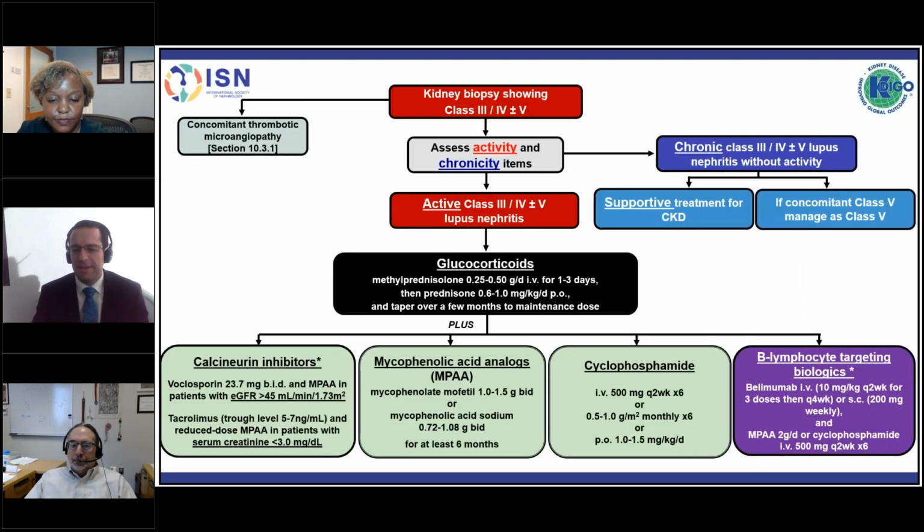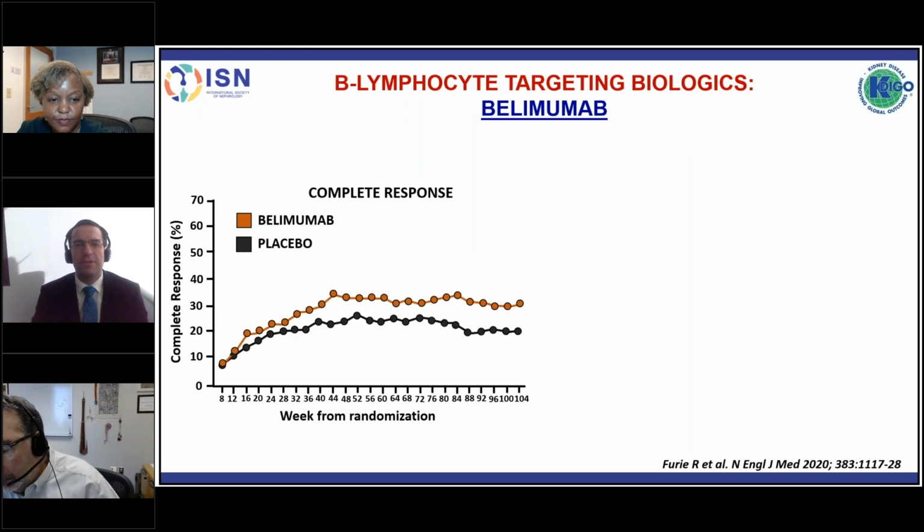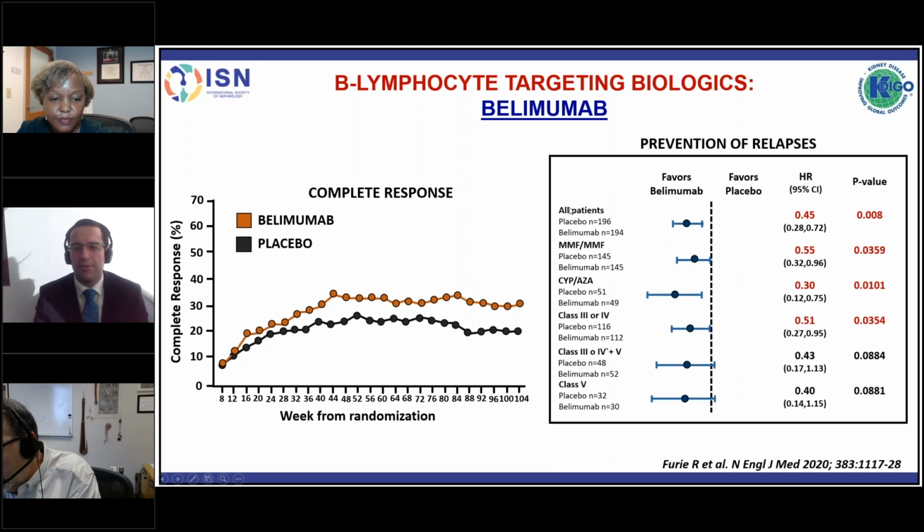The other novel therapy scheme is the B lymphocyte targeting biologics, and especially belimumab added to mycophenolate or cyclophosphamide. As you know, the BLISS lupus nephritis trial showed that belimumab added to this standard of care treatment had better complete responses by 1 year and by 2 years of treatment. And the most exciting result from this trial, from my perspective, is that belimumab prevented relapses in all subgroups of patients. So this is a pretty good therapy that may aid preventing relapses. So why is this still not a first-line therapy?